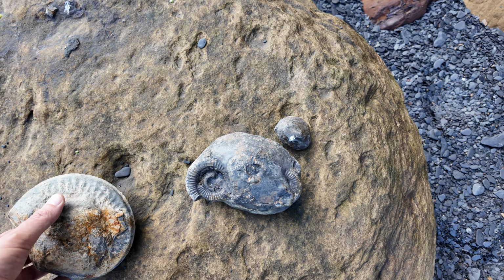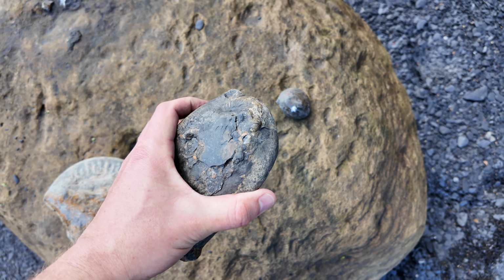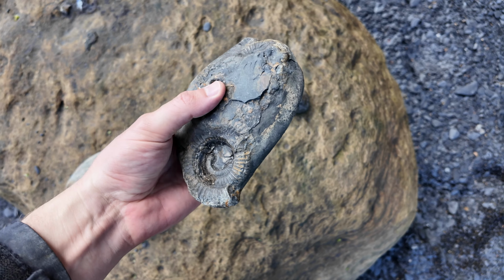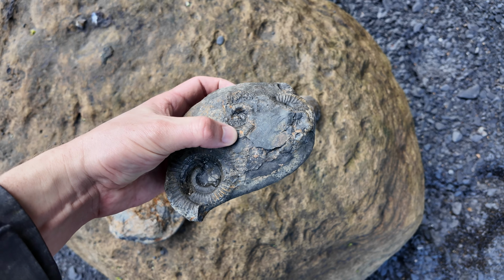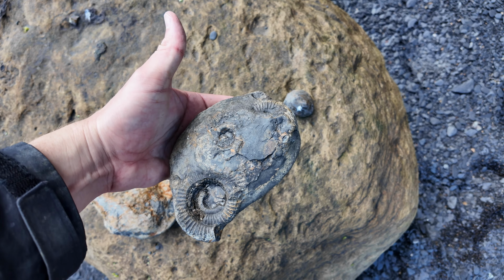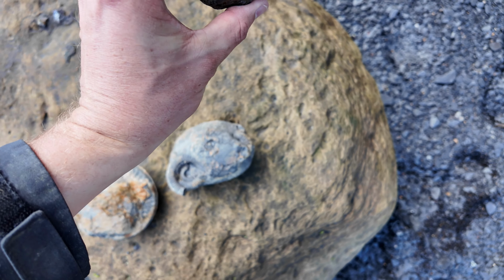And just been rummaging around and found a few more bits just to show off. This one I think is likely to be pretty rubbish, but there's a nice big one that's gone in the middle. There's a few smaller ones here. There might be one there. So we'll have a look. And a little nodule to pop open a bit later.